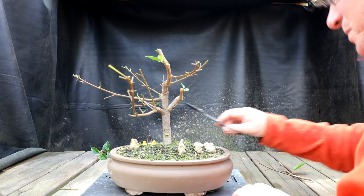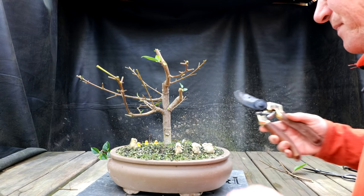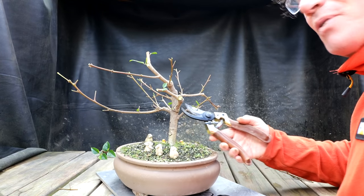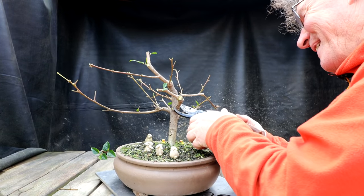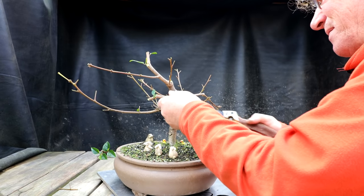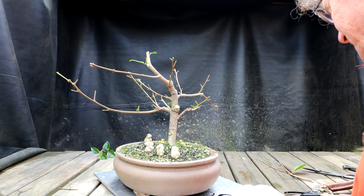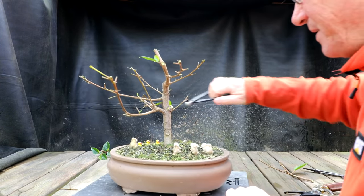I'm going to get rid of this one. I'm going to keep the other branch. So here I go, before I change my mind. Off it comes. There. So I'll clean that up.